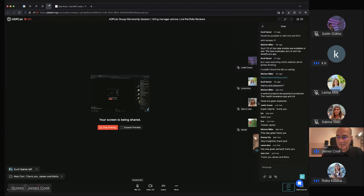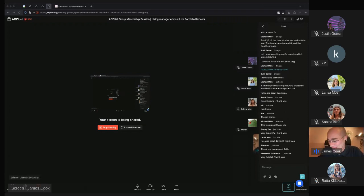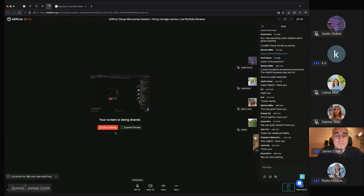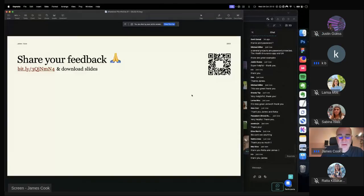The QR code's not working? Okay. Take a screenshot. So I've updated the bit.ly link. I know that definitely is working. And thank you for the heads up on the QR code. I will get that fixed for next time. It's not showing? Oh, sorry. I thought I had my whole screen on. Just a second. There we go.